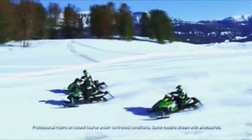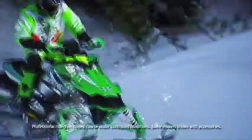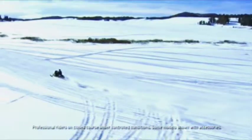So now when you hear that voice telling you to go faster, you'll know exactly what to do. Whether it's a Z1 Turbo, a CFR 1000, or a Snow Pro 500, you're gonna go faster than you've ever gone before in your life. That's a promise.